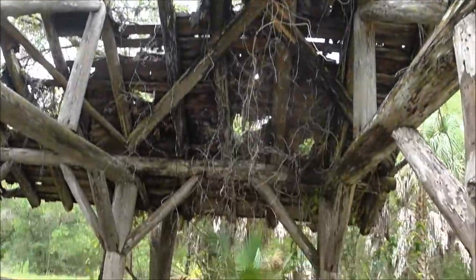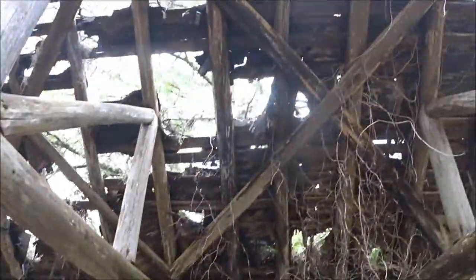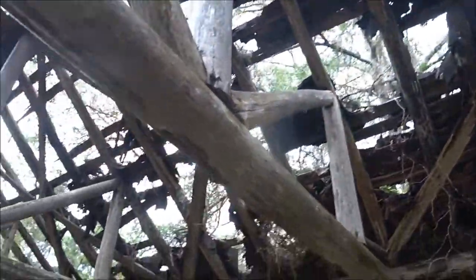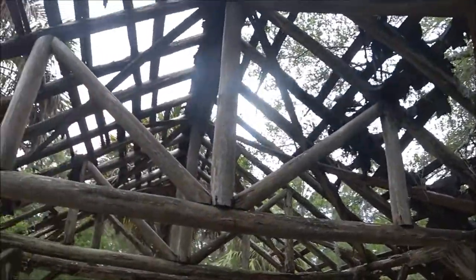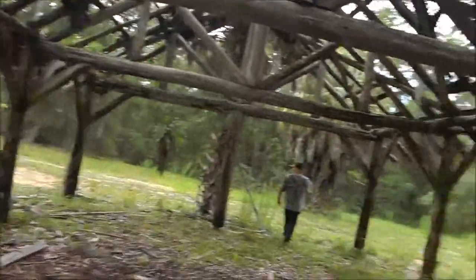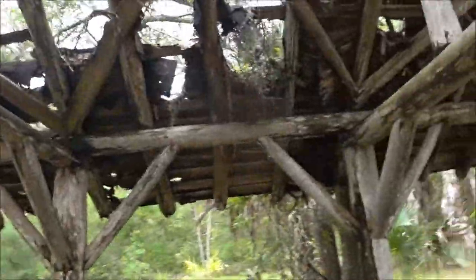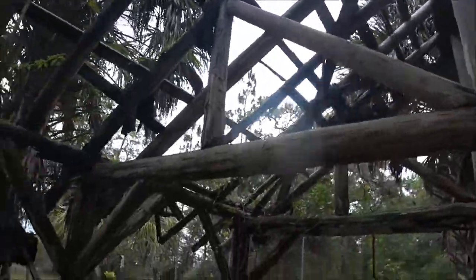Really cool. I don't know if they did it, or if it's been here for a long time. It's not super old. I see shingles. Yeah, so shingles were around. Very cool. Yeah, neat. No, nothing on here indicating anything about it.